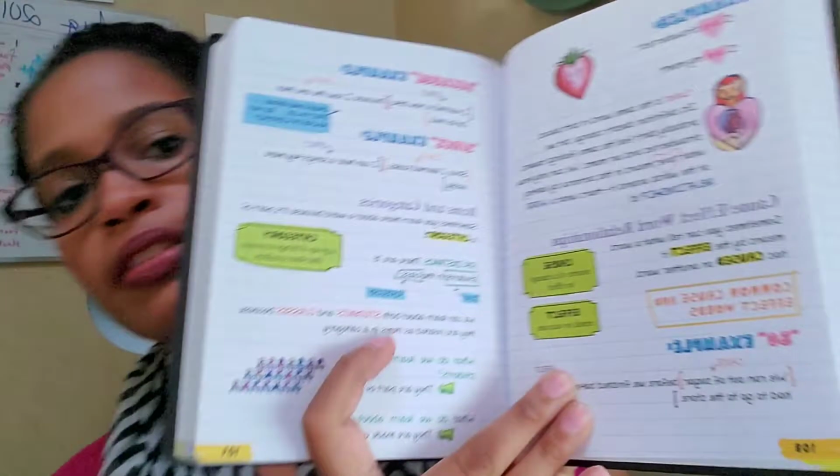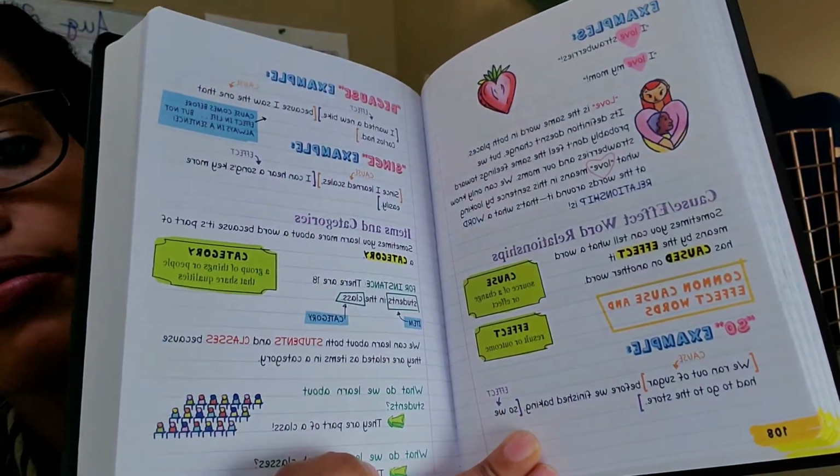How do I pronounce it? It's under that section. We have common cause and effect words. So I personally feel like these books are worth their weight.